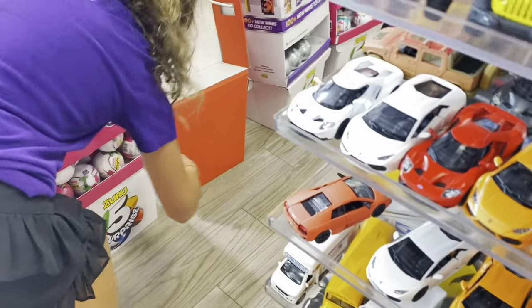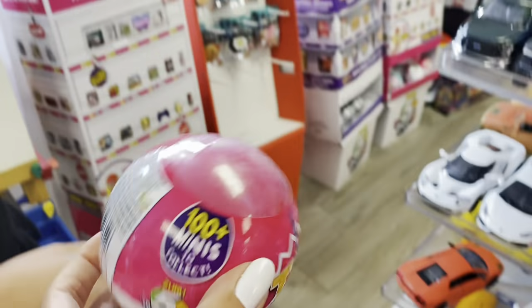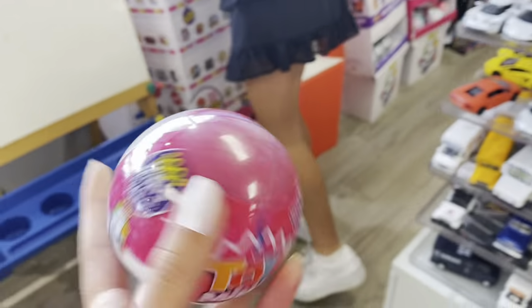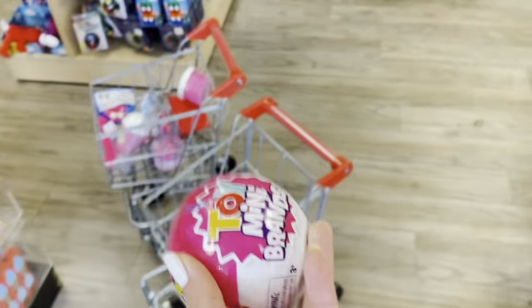Oh, I had a feeling they'd have them in my color. They have purple for you? No, they don't. I know that one series has purple capsules. I don't remember which one, but yeah, they don't have purple. All right, well, cool. I can get these toy mini brands.